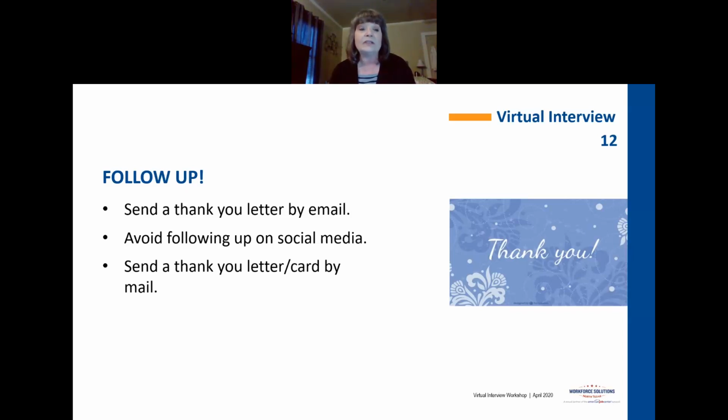A handwritten note on a card is a great way to express your appreciation. You can send that through snail mail. It takes effort to go out and buy a card, write it down, get a stamp and mail it. So that says that you put some effort into it. And do it right away. Don't wait several days to do this.